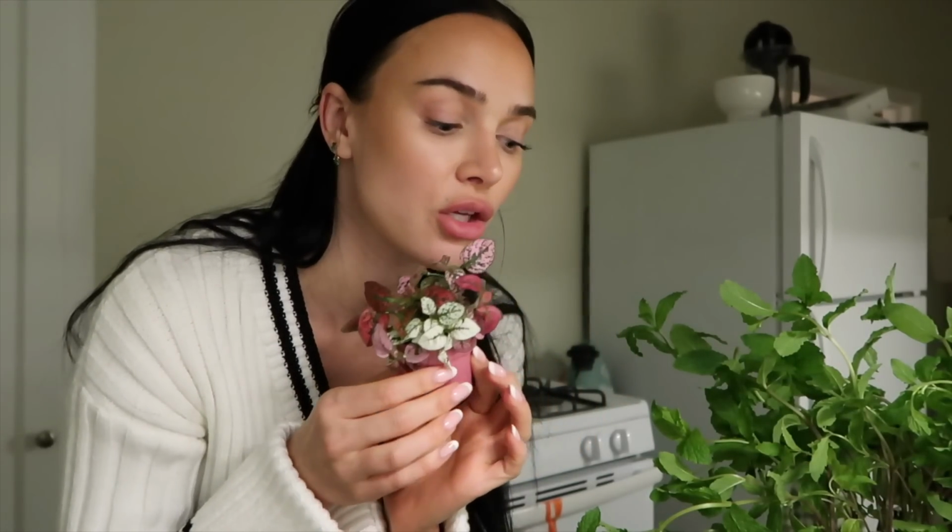I'm going to start putting little pots in my windowsill in my shower because I think it'll be really cute to have plants in there. That's the haul. I'm going to put everything away and then we're going to garden.